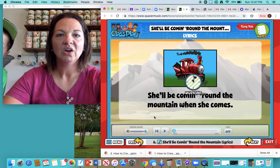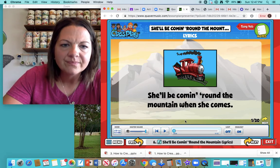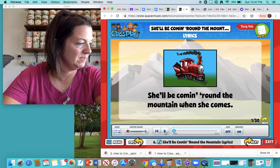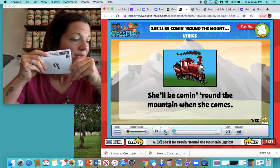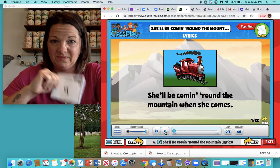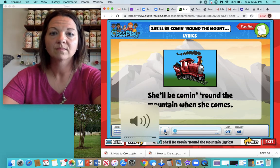Okay. We're gonna do a little bit of "She'll Be Coming Around the Mountain," and this one is gonna add in some movements with it. We're gonna start each verse with soft piano, and with every line, we're going to get louder. Okay. I want to get loud.